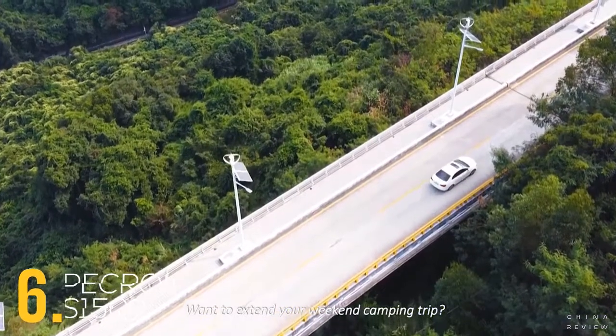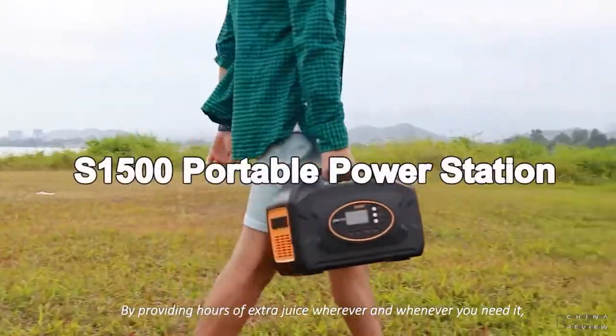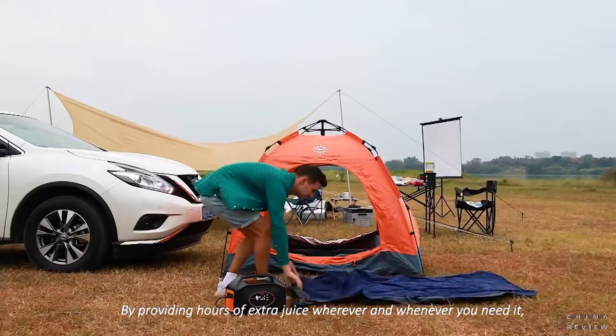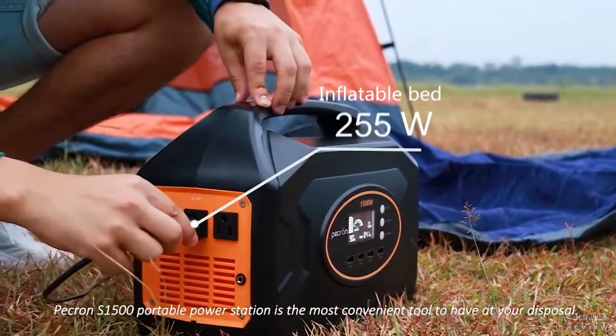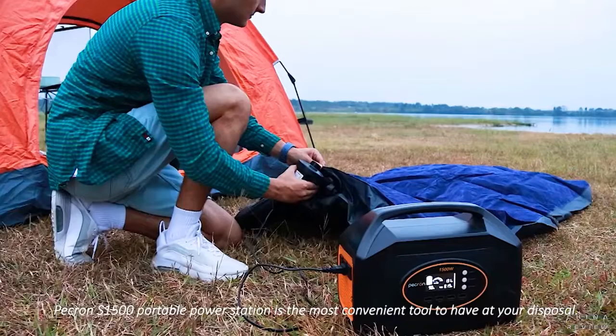Want to extend your weekend camping trip? Having a reliable power source is essential. By providing hours of extra juice wherever and whenever you need it, the Pecron S1500 portable power station is the most convenient tool to have at your disposal.